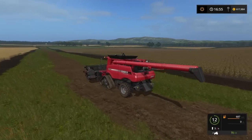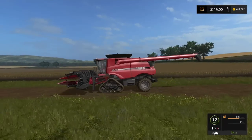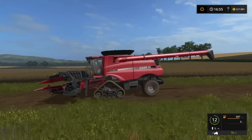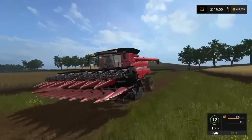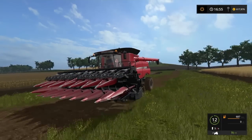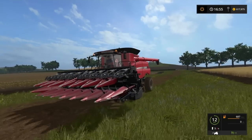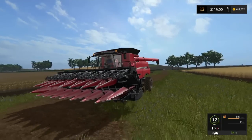I realised when I was setting up the seeder to do field 26 why it was darker on field 31. It's because the Amazon Condor does seeding and fertilising at the same time. The Solitaire only did seeding, so that's why it was lighter with the Solitaire, because with the Condor it seeded and fertilised, so put it into the next fertilising state. That's why it was darker. The penny did finally drop.